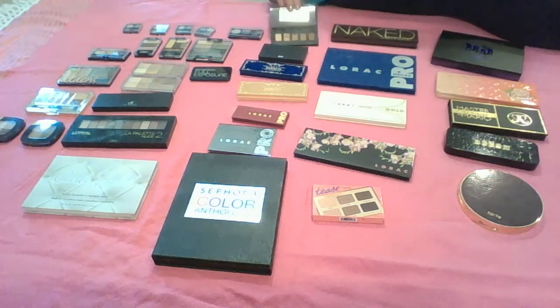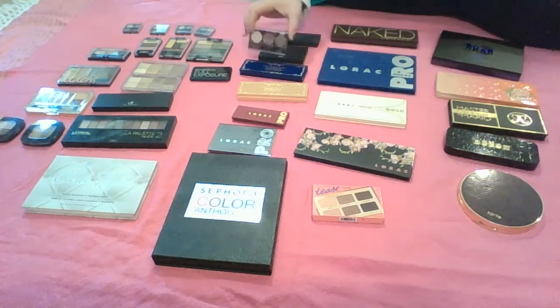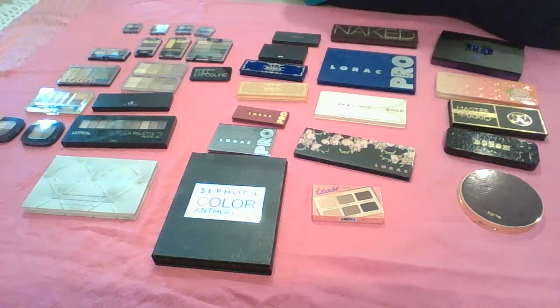These are great for one-shadow looks when I'm getting really bored or I need to get ready really fast. I've got a Pop Trio, and this I got in an Ipsy bag. These are pretty shades too. These are another purple rosy set. It's actually a really nice trio. It's a good thing to have.